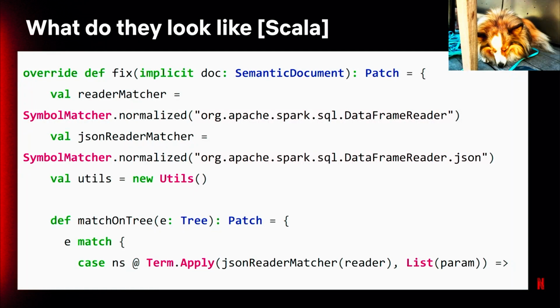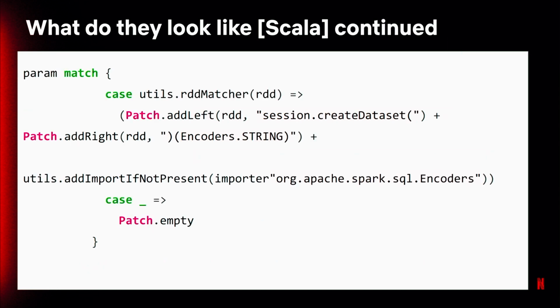Fantastic. Thanks, Bobby. So we do something very, very similar in Scala, and it's also on a tree. I love it. And in Scala, we get types. I love types. Types are fantastic. They make my life easier. So here we can see we have to write these symbol matchers, but it allows us to say, hey, is someone calling the JSON method on the DataFrameReader object? And in fact, that's what we do. And then we say, OK, cool. If someone's calling the JSON method on the DataFrameReader object, are they calling it with an RDD? And if they are, then we know that we need to modify the code. And so we do this with patch.addLeft and addRight.